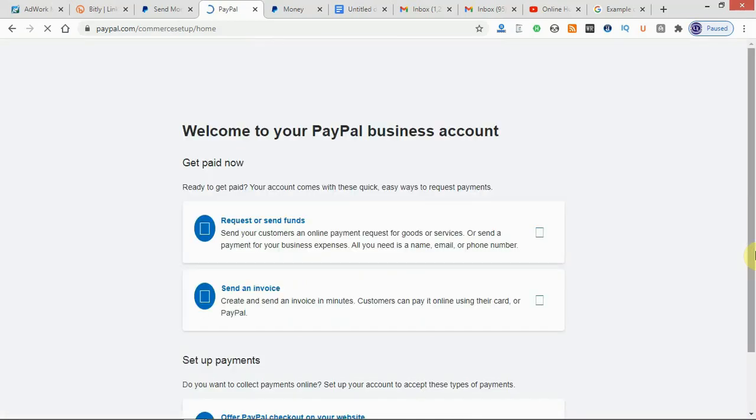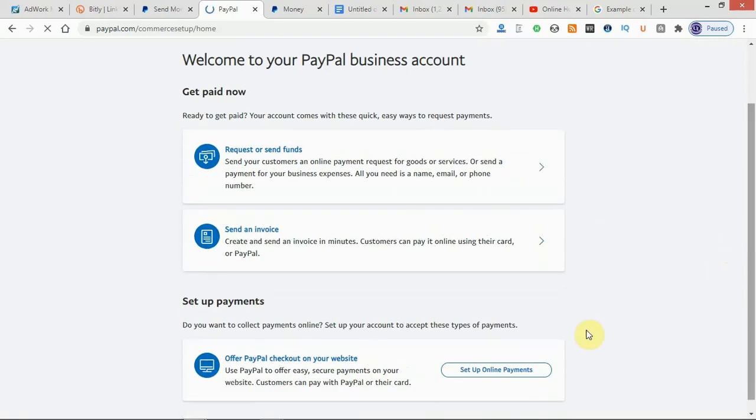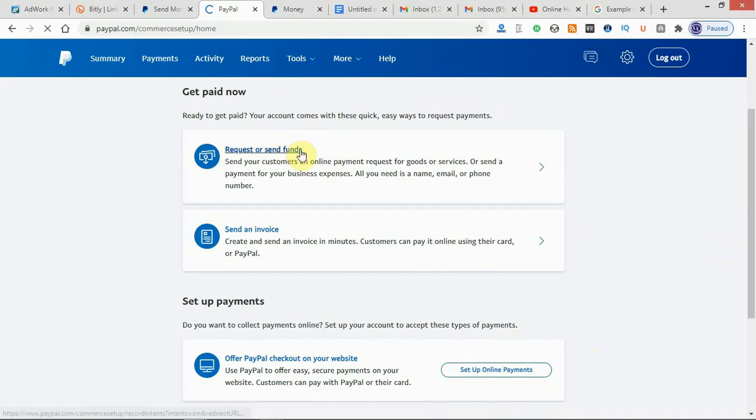Let's wait for it to load up. Yeah, it said ready to get paid. Your account comes with these quick, easy ways to request payment. So just come down, see this: request or send funds, send an invoice, PayPal checkout on your website. This one is for when you want to add a PayPal link to your website so that people can pay you through that. So we are done creating our PayPal account.